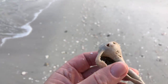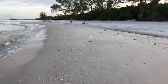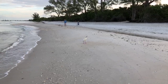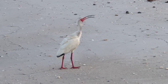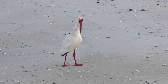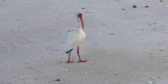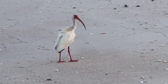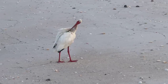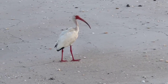Lightning whelk. There's a white ibis up here, a lone white ibis on the beach. Roy in the background. That's a white ibis. Very common bird here in Southwest Florida, not just at the beach. You see big flocks of these in neighborhoods. A lot of these ibis at the Naples Zoo too. The white ibis.